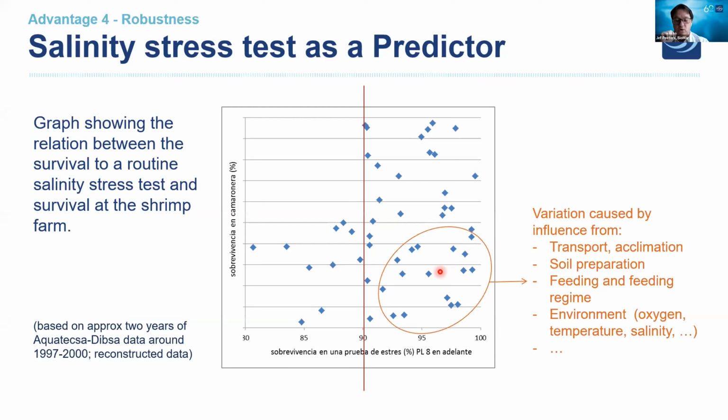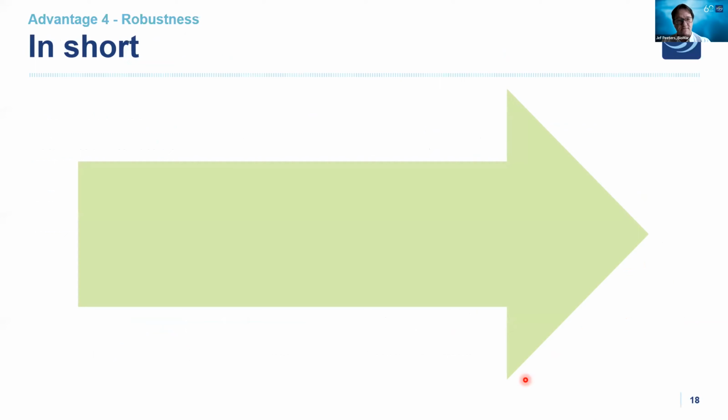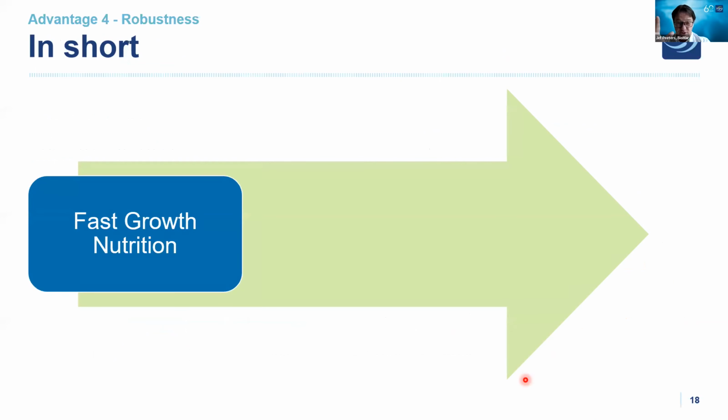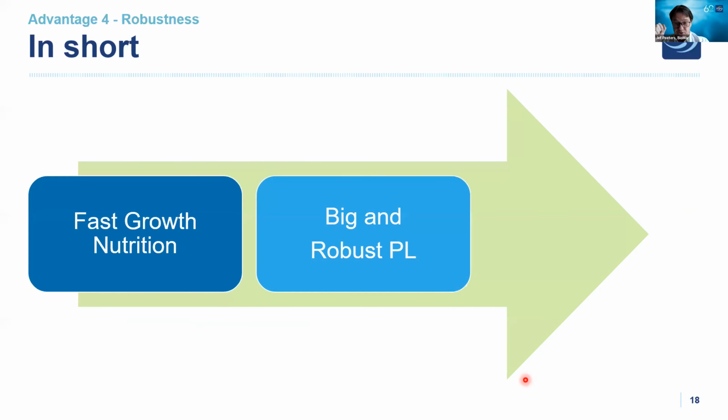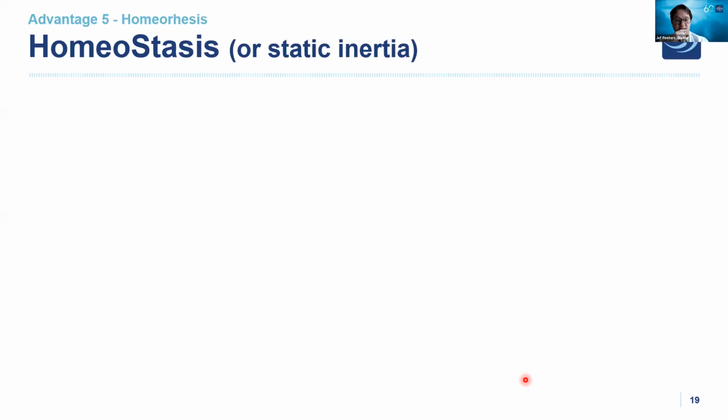But what did we also see? There were no data here where a low survival at a stress test gave a high survival at the shrimp farm. So these data were absent. This is clearly telling you something. So in short, about robustness, we have fast growth nutrition. Unlocking the fast growth potential, we get big and robust post-larvae, and we get good growth and survival potential in the nursery or in the farm. So this is the summary of the past five slides.